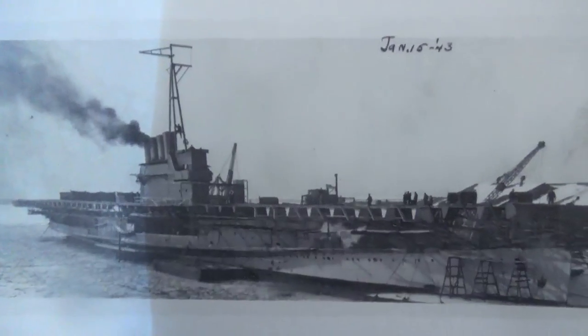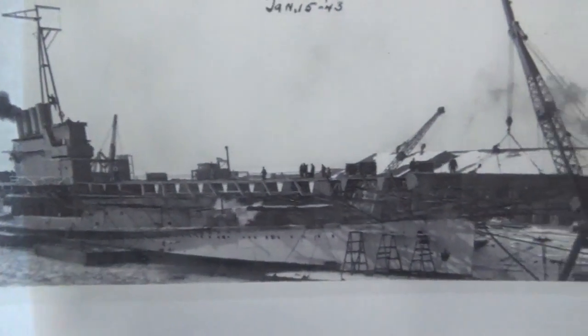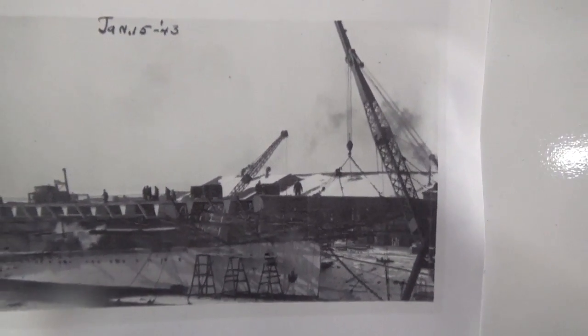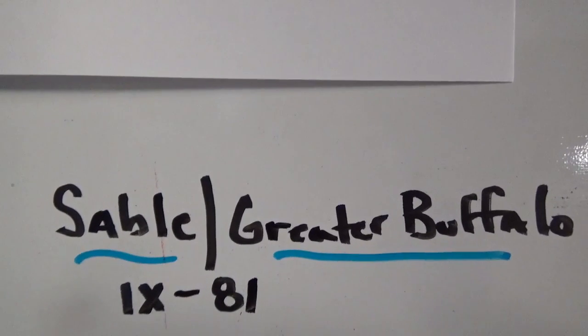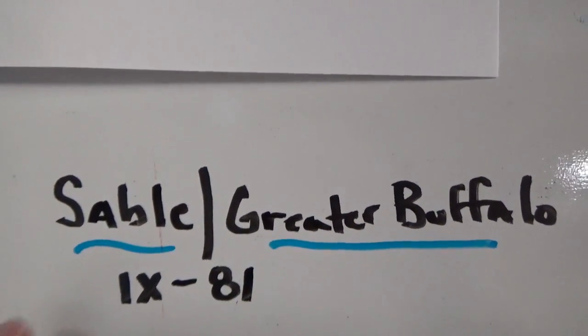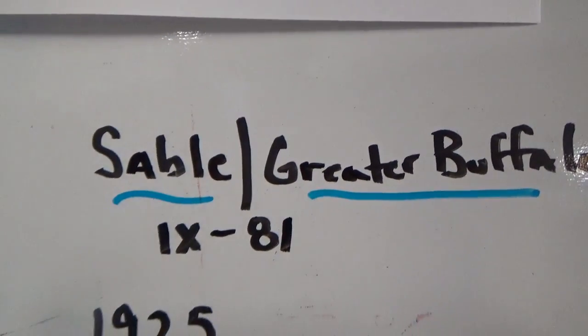Here she is being converted right here in Buffalo. You can see the island's already been on, and they are working on the flight deck. So a little bit about this, the Greater Buffalo, which turned into the Sable. After the Navy took her over, she was classified as unclassified miscellaneous hull number 81.